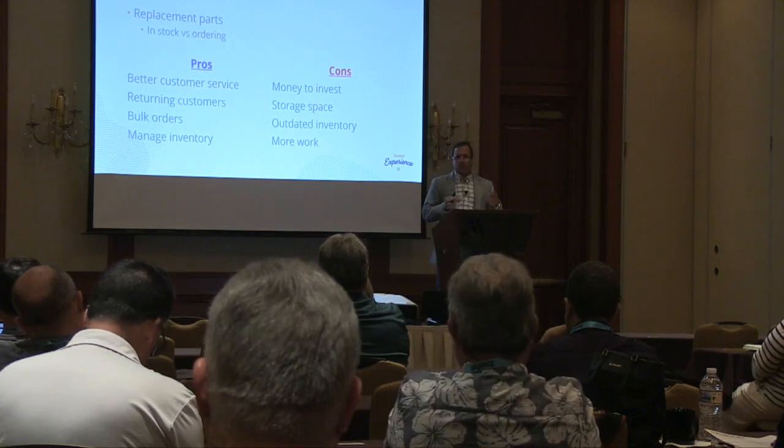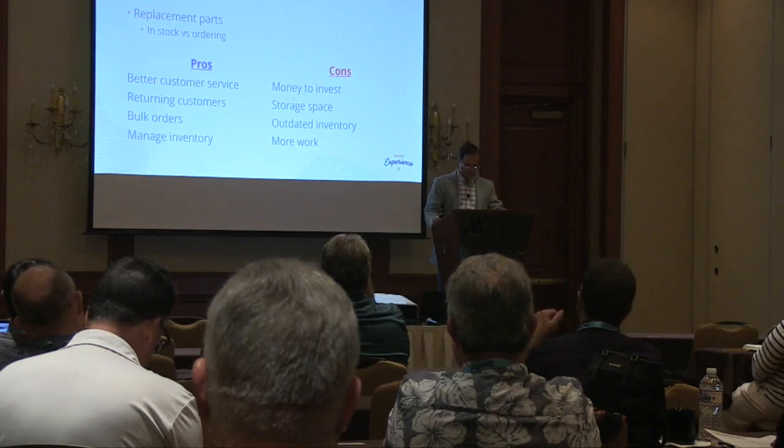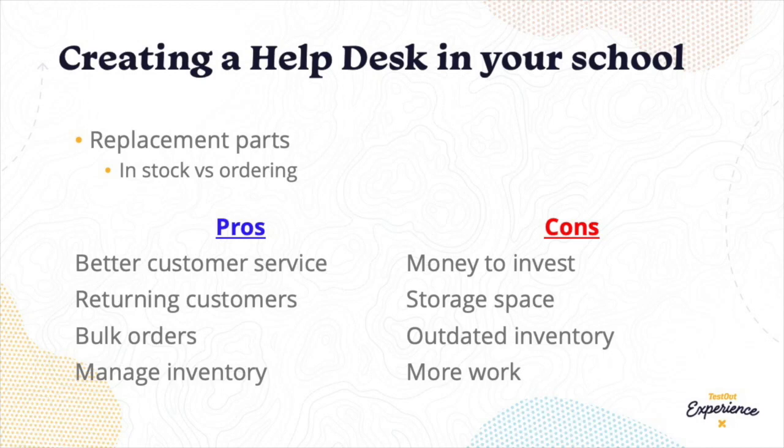As you go through and order your parts, you're going to learn the highs and lows of when equipment is needed, and you'll be able to adjust your ordering accordingly. So that's helpful. Some of the cons of having that equipment in stock: obviously it's going to take some money to order that. So it requires more money up front, which you probably won't have if you're just starting out. You're also going to need additional storage space, and you're going to need to be able to lock it up.